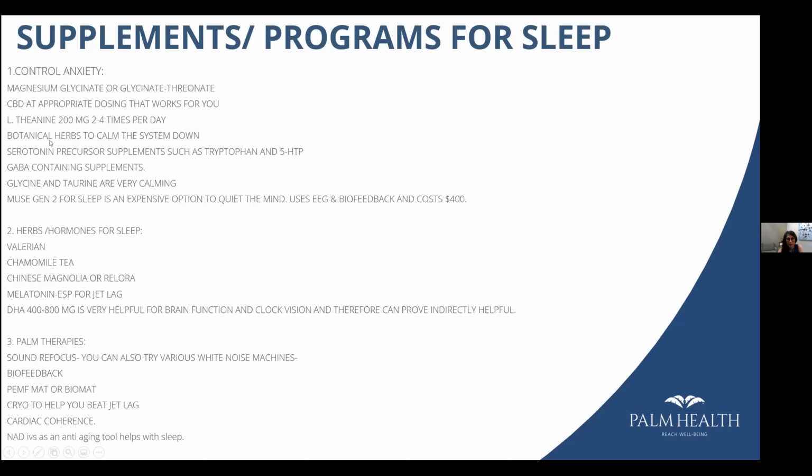L-theanine is used at doses of 200 milligrams, and it works on the excitability receptor of the brain, and is very, very synergistic with magnesium. Multiple botanical herbs that contain valerian, kava, passion flower, chamomile can help. We have one here called Botanical Calm PM that we use.